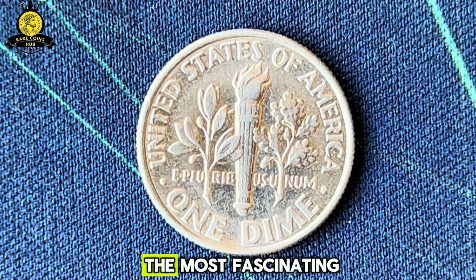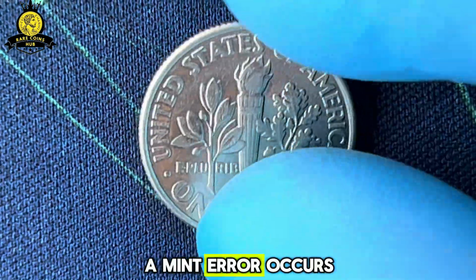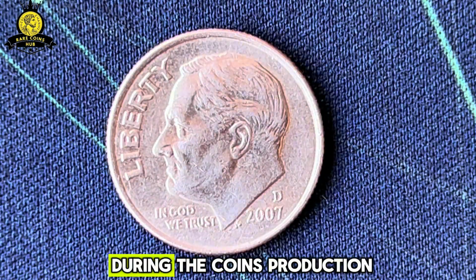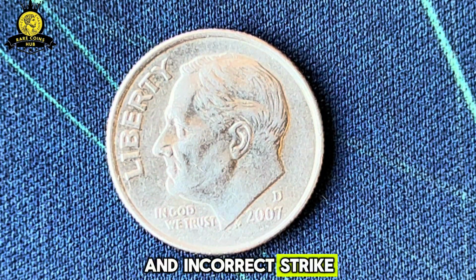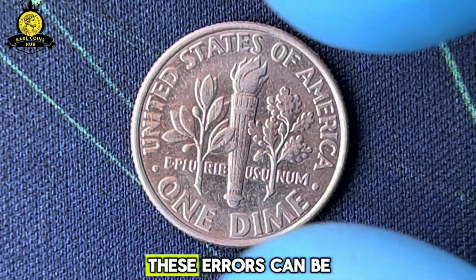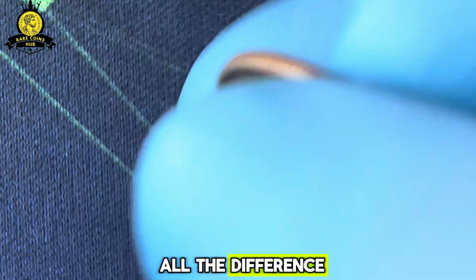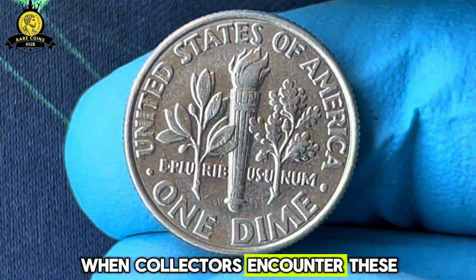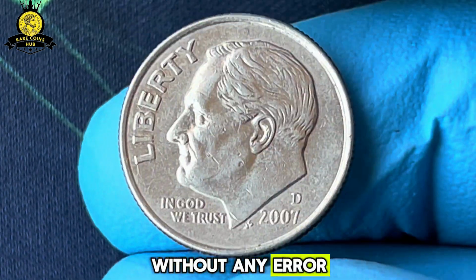Mint errors are one of the most fascinating and valuable aspects of coin collecting. A mint error occurs when something goes wrong during the coin's production, such as a misalignment of the dies, an incorrect strike, or even a blank planchet being struck by the dies. These errors can be extremely subtle, but to the trained eye, they can make all the difference. When collectors encounter these rare mistakes, they can be worth much more than a coin without any error.